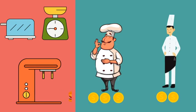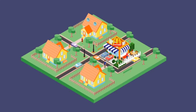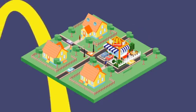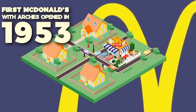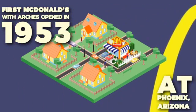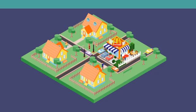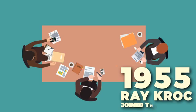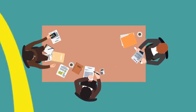As I said before, the first restaurant was opened in 1948, but the very first McDonald's with arches, which has become the symbol of the company, opened in 1953 in Phoenix, Arizona. In 1955, businessman Ray Kroc joined the company as a franchise agent, and later he bought the company from the McDonald brothers and expanded it like the brothers would never have imagined.